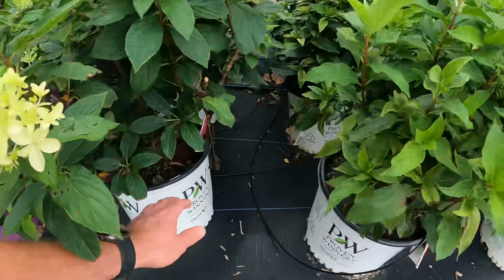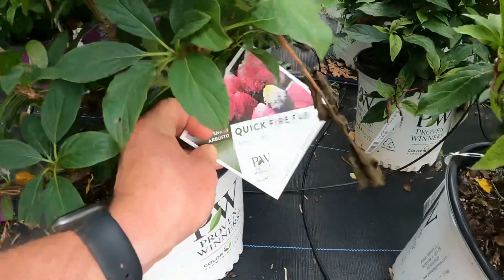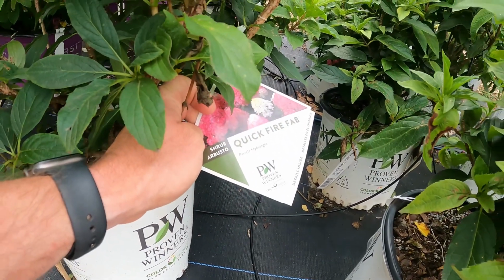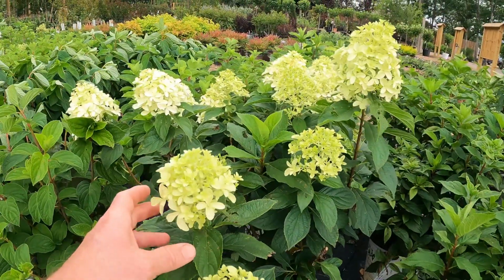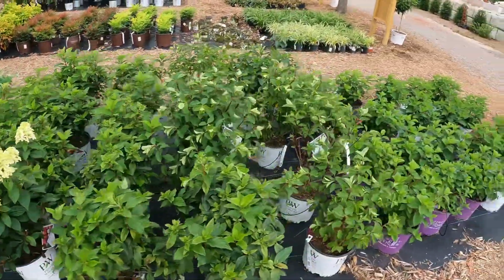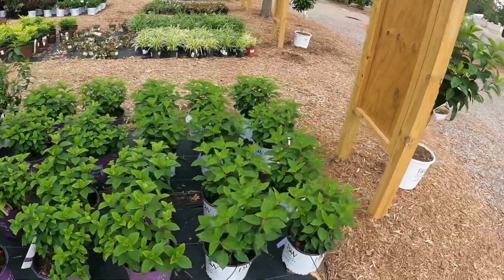This one's probably, I was gonna say Limelight, but I'm wrong. This one is Quick Fire Fab. So this one's going to turn kind of a reddish tone as it gets closer to the end of summer. But these are one of my favorite plants. Unfortunately, the deer have just mowed just about every one of mine down.